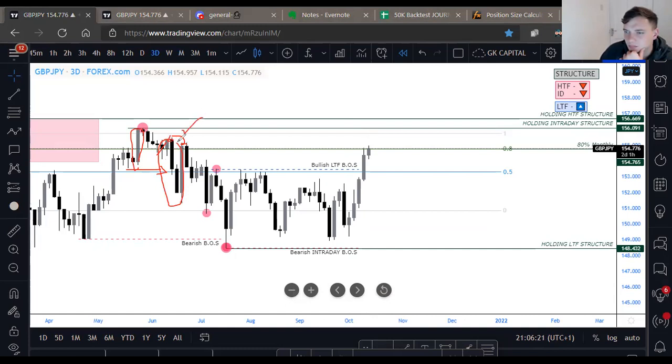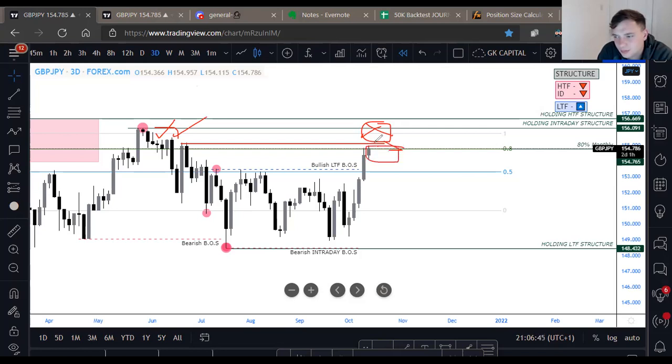So I was looking, let me clean that up. So I'm looking for a distribution up in here, but I'm not looking for price to tap into this area at all. Because to me, I think this has all been mitigated up in here. So you're looking for a distribution anywhere in that area? Yeah, exactly. I'm just looking for a distribution in here and price not touching up in here, basically.